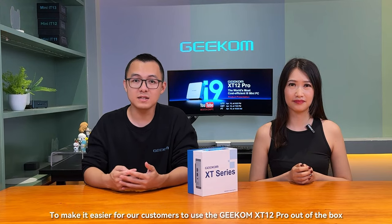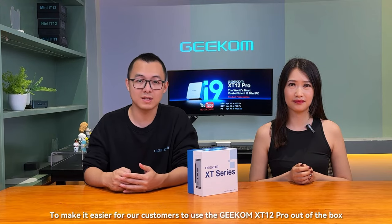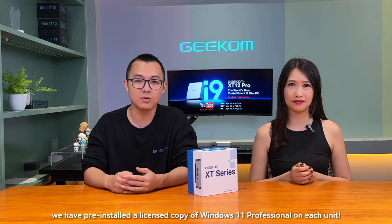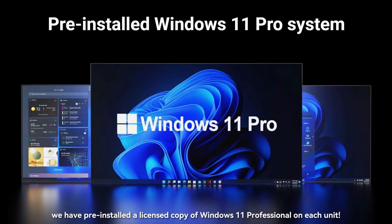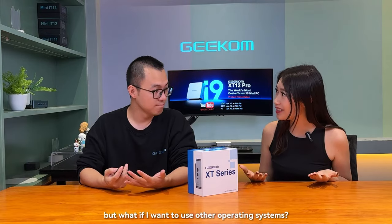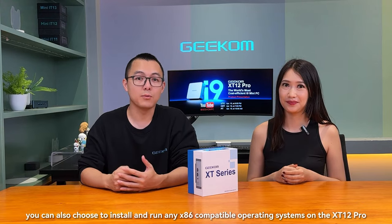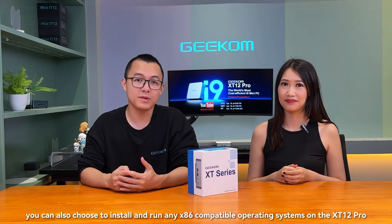To make it easier for our customers to use the GEEKOM XT12 Pro, out of the box, we have pre-installed a licensed copy of Windows 11 Professional on each unit. That is really cool. But what if I want to use other operating systems? Besides Windows, you can also choose to install and run any x86 compatible operating systems on the XT12 Pro, including Manjaro, Ubuntu, and Android x86.